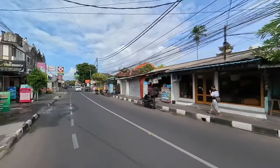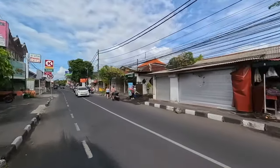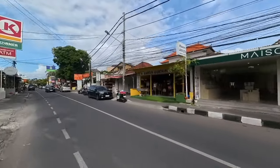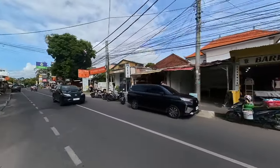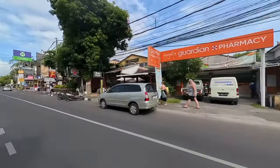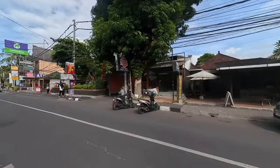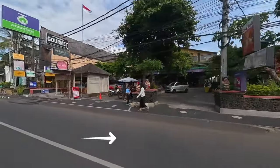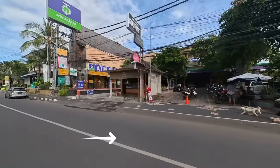And we just passed the other Swastika Bungalows that was back there. On the left, we've just passed Koa Spa, which is another good one to go to. And there is a leather shop across the road from that, which is popular too.